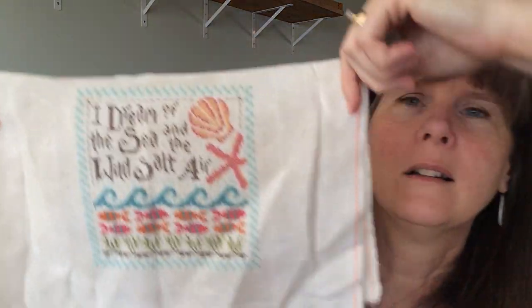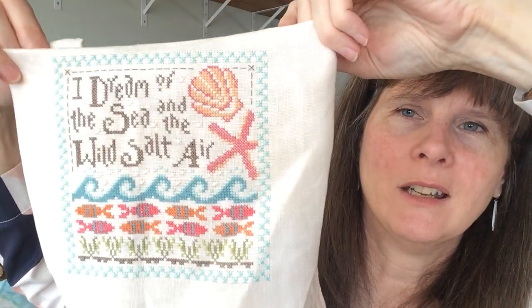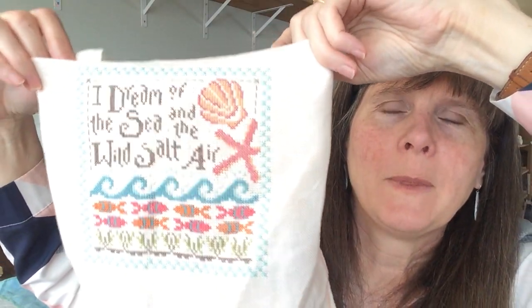All right, this is Wild Salt Air by Hands On Designs. I started this at StitchCon. I really wanted to try something with the sulky threads.